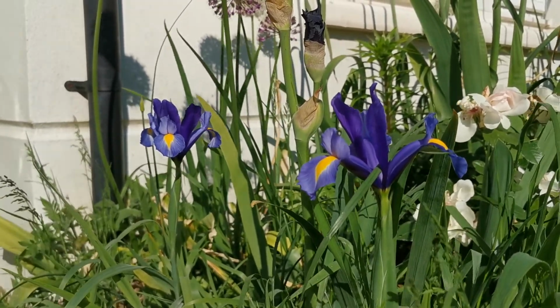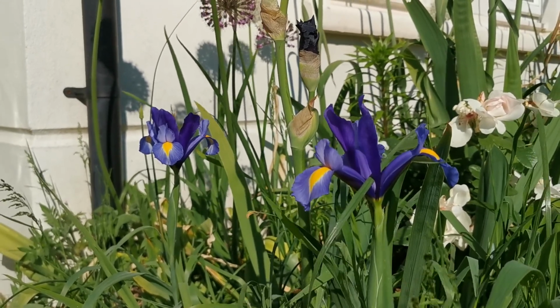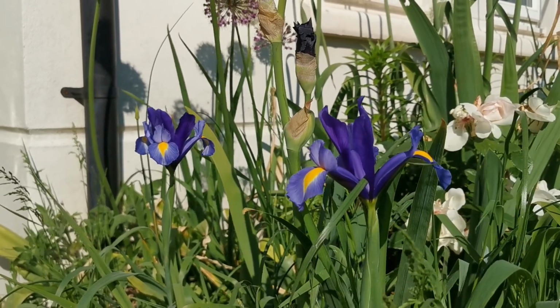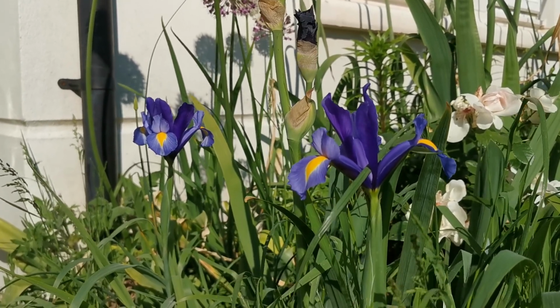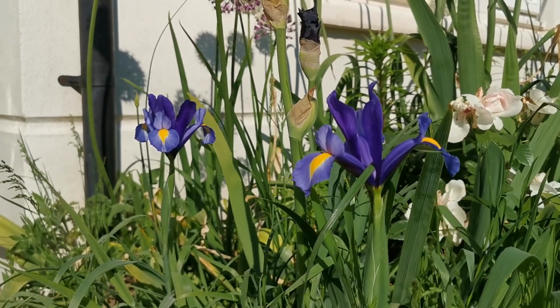The blooms can last quite a few days, both as cut flowers and in the garden, and they're also great in a pot as well. So there are many different uses you can make of the Dutch irises.